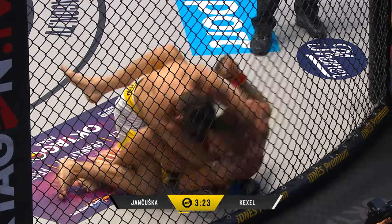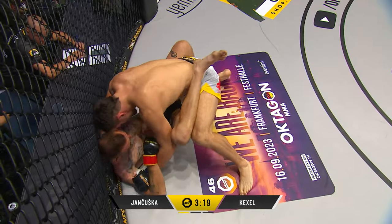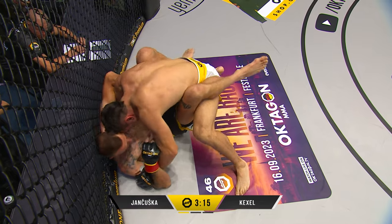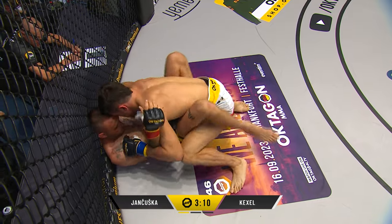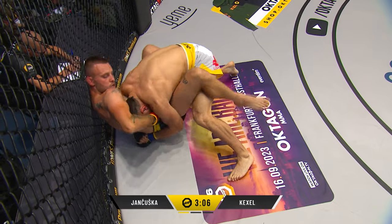When you're in the guard up against the fence, it's the worst place to be. You cannot do much from this position. You really cannot. It hits there with the ankle, but they're not going to cause much damage. And KEXEL can hit with those big, heavy elbows. Yeah, nice ground and pound shots. He's in a very, very dominant place here. And it came pretty easy, right?